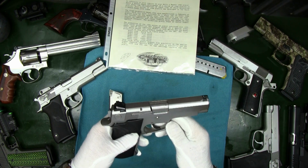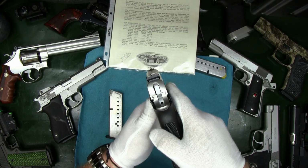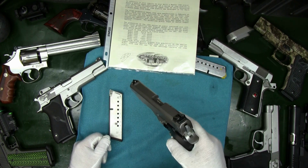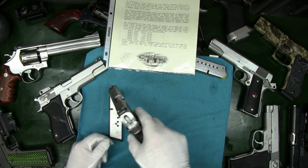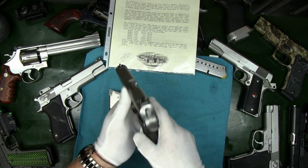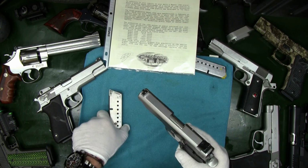This does have the Trijicon night sights on it, and even though this gun is from the 90s, they are actually still glowing. They're not quite as bright as a brand new set. I have Trijicon vials in my 1911 that I got from Heine Specialties, and actually in total darkness, once your eyes acclimate, these are a lot brighter than I thought they would be for being as old as they are.